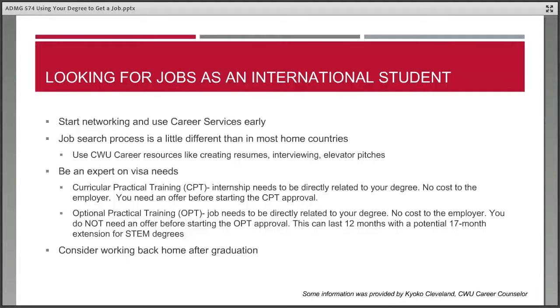And some other general tips for international students. Consider working back home after graduation. There are, again, a number of factors that make it more difficult for an international student to gain employment here compared to a domestic student. If you do work here for a year on OPT, that experience still can look very valuable on your resume when you're coming back home and sharing that with an employer.